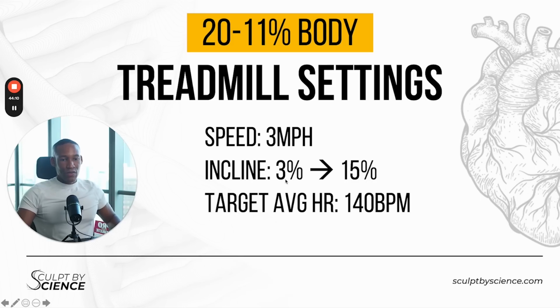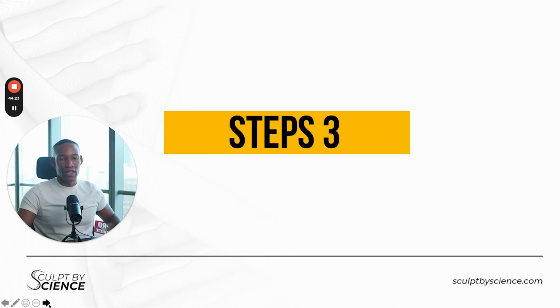And these are the treadmill settings. 3 miles per hour, right? Speed, and you can go from 3% to 15% at highest, but don't go over 140 beats per minute. Try and have an average heart rate of 140 beats. That's cardio accelerator. Do you guys see that?